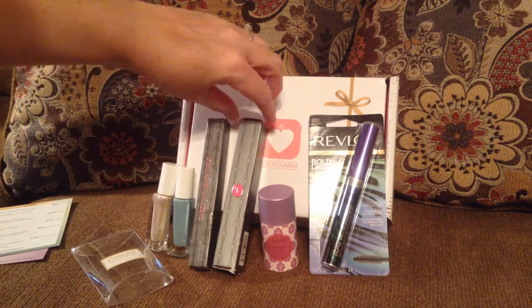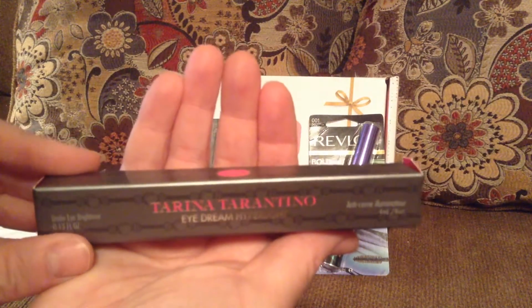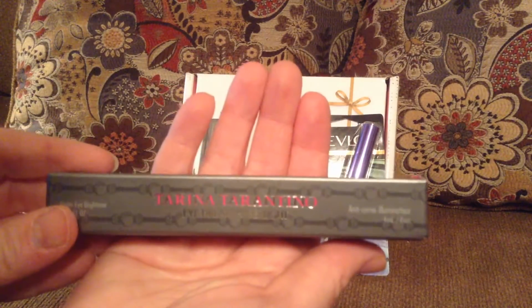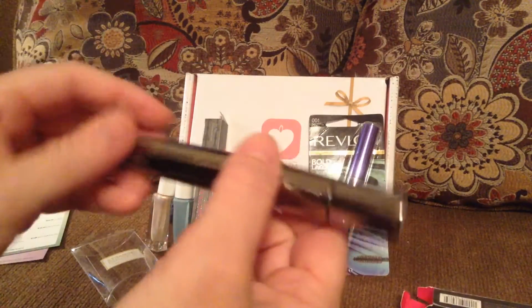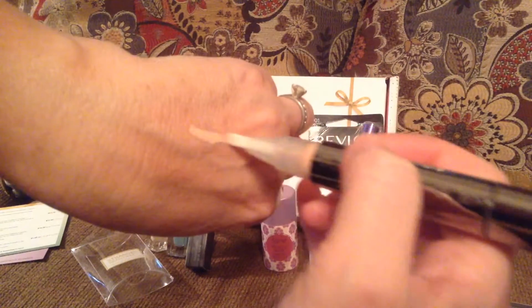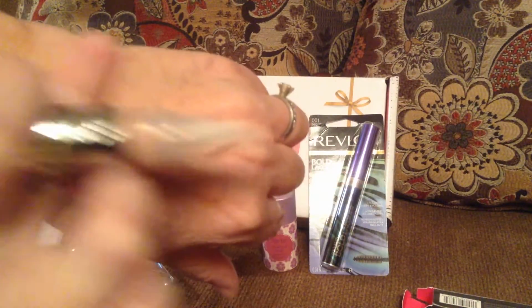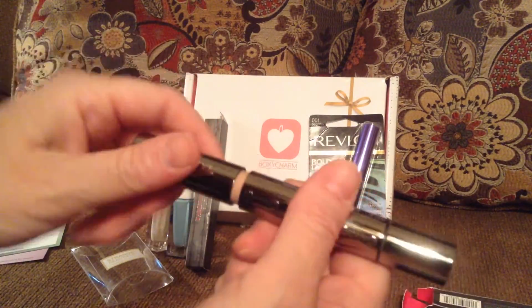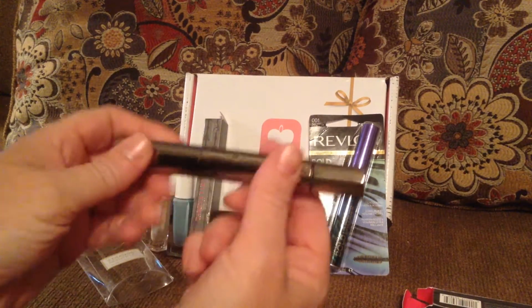So the next two items I'm also excited to try. I have never used any of the Tarina Tarantino products. This first one is the I Dream Hyperlight. And it looks like this would work great underneath your eyes, maybe after you've put on your concealer and you're just looking for a little extra something to brighten up underneath your eyes. I'm always looking for something to lighten up my dark circles. Normally I use the It Bye Bye something. But I'll use that and then put this over it. See if it helps with my dark circles.